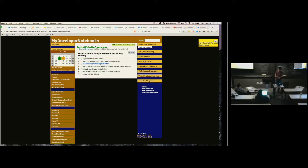Again, roughly, you need to register a domain name. You need someone. And let me back up a minute. So a client comes to you and says, "Hey, can you set up a website for me?" And your answer is yes. And then this is the process you've got to go through. You set up a domain name for them, then you set up an email hosting service for them using that domain name. Then you choose a Drupal hosting provider.